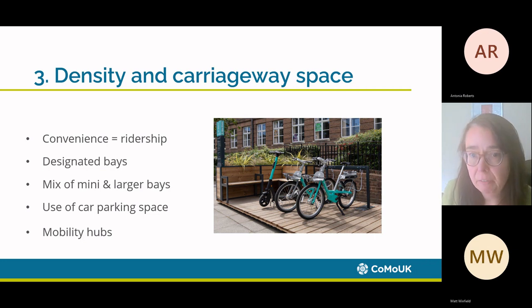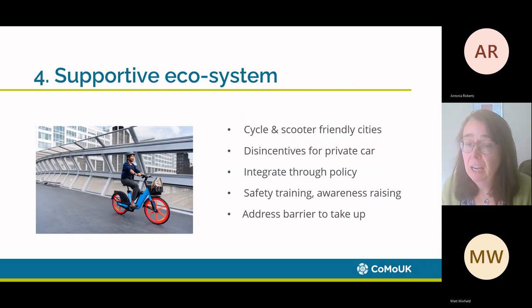So my fourth and final area, which I think is really important for successful schemes, is creating that whole supportive ecosystem around this. Schemes will flourish when they're part of what's seen as the public transport network and are treated as something that needs to be nurtured through all of the policies around that. So we want areas which make it friendly and nice to be able to use a bike and a scooter, and the right infrastructure to support that. At the same time, we want policies that help to disincentivize people from bringing the private car into those spaces, and a shift towards giving higher priority to sustainable modes.